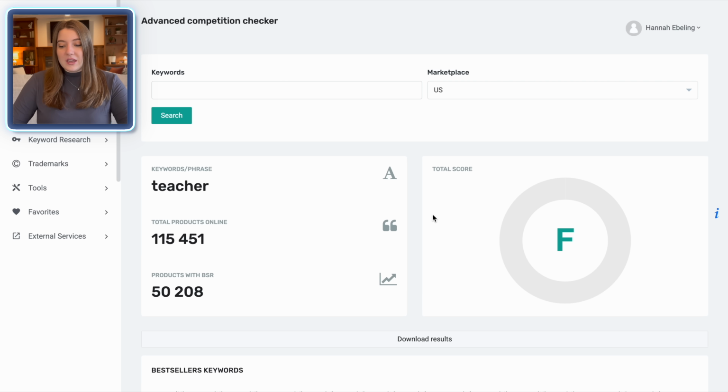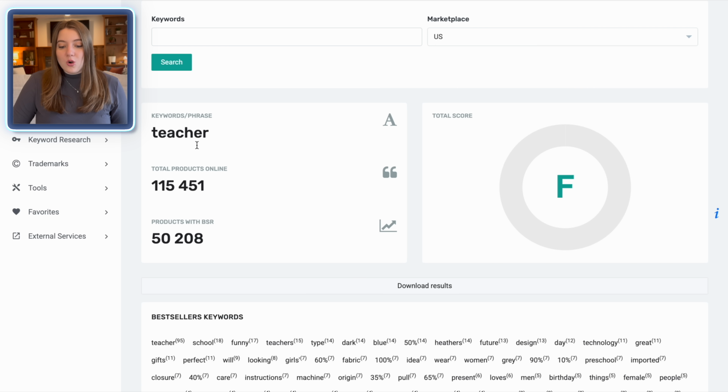All right, so after thinking for a second, it gave teacher shirts a score of F because there are so many products online all about teachers. So even though this is a popular niche that people are looking to buy, it's just too hard to compete in.